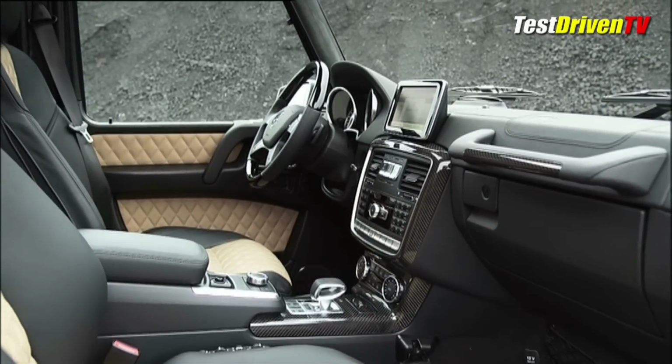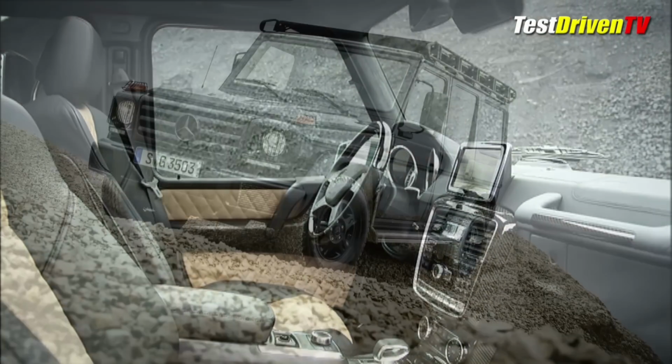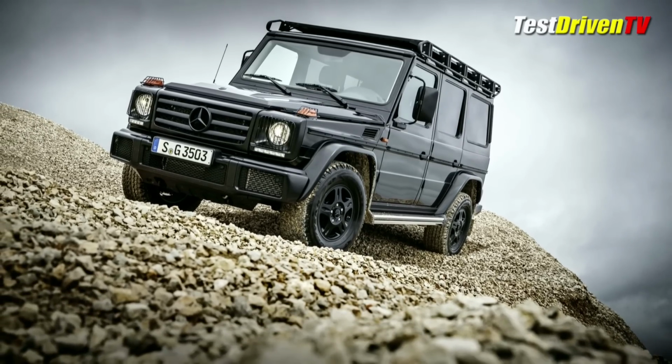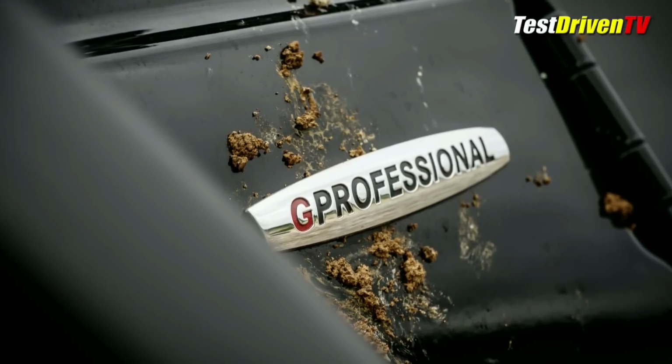But while we Yanks say, if it ain't broke, don't fix it, the G-Class SUV remains a true off-road tool with some pretty hefty credentials. This brings us to other parts of the world where you can buy the G350d Professional, a less silk-lined and infotainment-fettered off-road variant of the G that purrs like a diesel kitten and crawls rocks like a mountain lion.